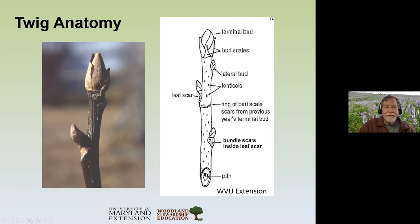The one that comes to mind right away is black walnut, which has a black or dark chocolate colored chambered pith, which is very diagnostic. And then the other thing is lenticels, okay, that you see right here. Again, this is where air exchange takes place. And then the ring of bud scales from the previous year's terminal bud in some cases is very prominent. So this is the anatomy of a twig.